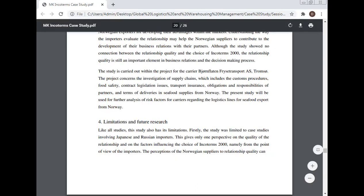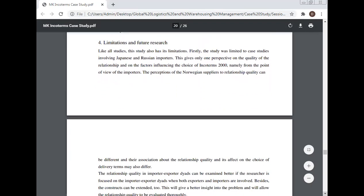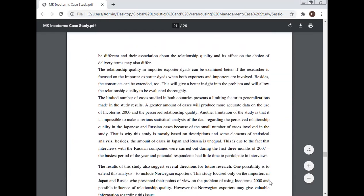Limitations and future research. Like all studies, this study also has limitations. Firstly, the study was limited to the case study involving Japanese and Russian importers. This gives only one perspective on the quality of the relationship and on the factors influencing the choice of Incoterms 2000, namely from the point of view of the importers. The perception of the Norwegian supplier of relationship quality can be different, and their association with relationship quality and its effect on the choice of delivery terms may also differ.